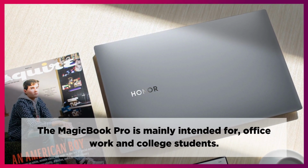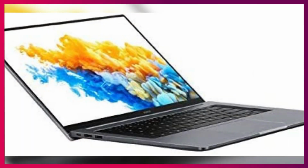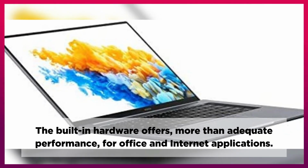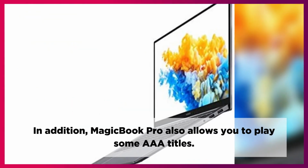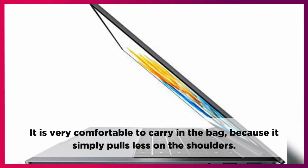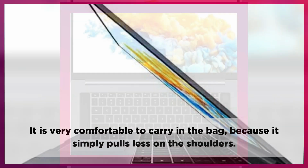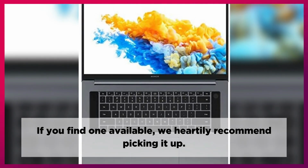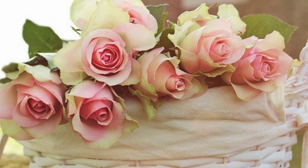The MagicBook Pro is mainly intended for office work and college students. The built-in hardware offers more than adequate performance for office and internet applications. In addition, MagicBook Pro also allows you to play some AAA titles. It is very comfortable to carry in the bag, because it simply pulls less on the shoulders. If you find one available, we heartily recommend picking it up. The MagicBook Pro's base price starts at $950.